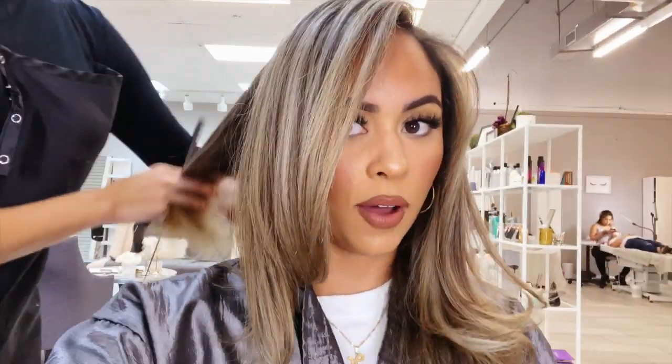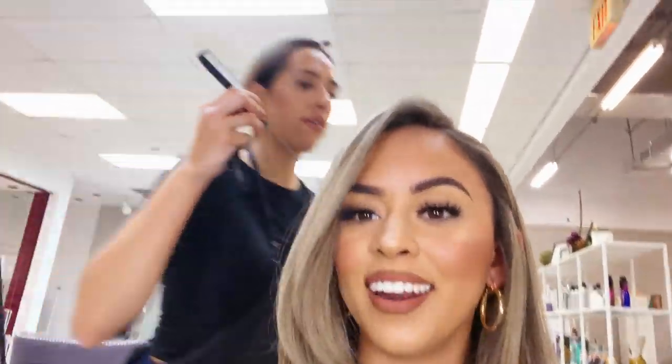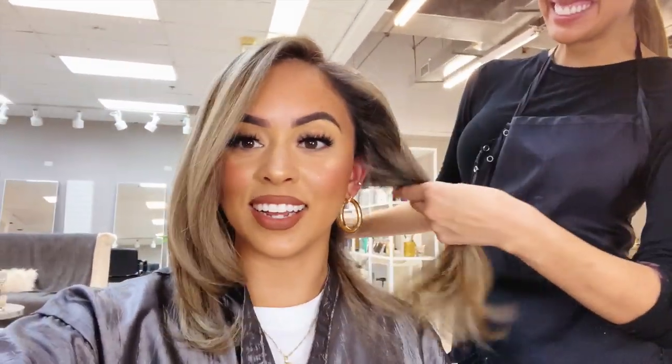It looks so good. Okay guys, so we just got done with the blowout. Now we're gonna go over with the straightener to polish everything up and get out of here because I've been here way too long. For like 4 hours, 4 or 5 hours. Since 10:30, it is what, 3:30? That's 5 hours. So yeah, we spent a lot of time together today.